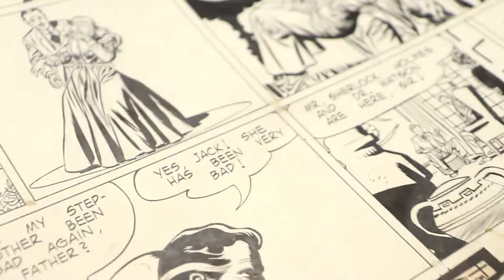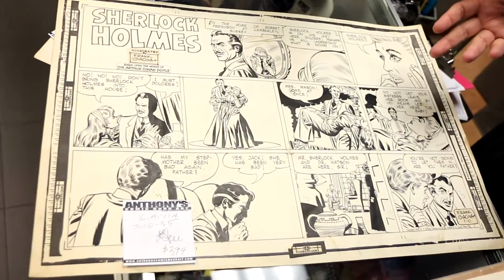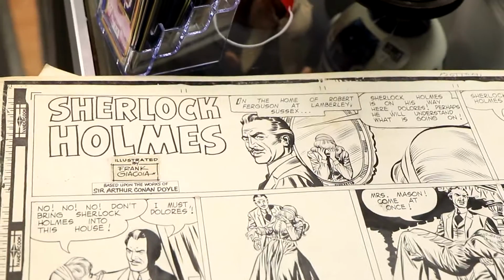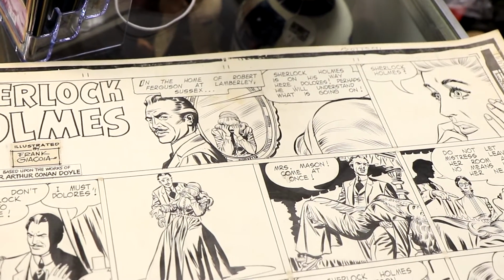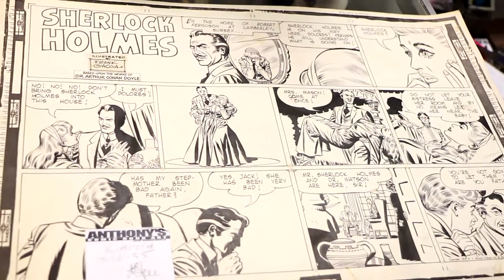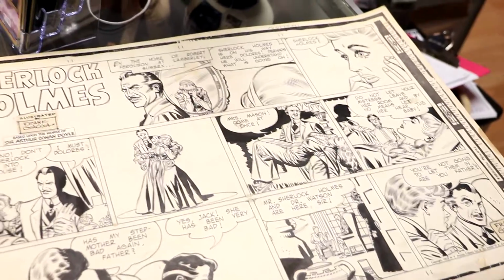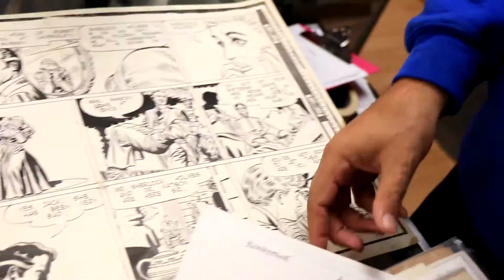To all your Sherlock Holmes fans out there, you British guys, there's two characters you love the most: Robin Hood and Sherlock Holmes. If you put those two guys together, you have Hawkeye, Batman kind of mixed in there. Yeah, that's a nice Sunday.